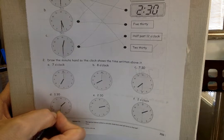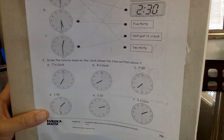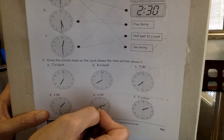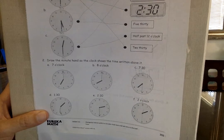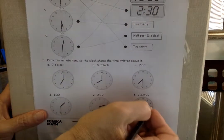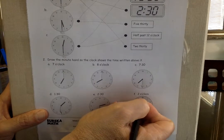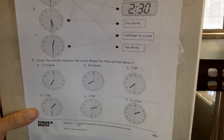Again, the 6 represents 30 minutes. Okay, 2:30, again, the 6 represents 30 minutes. And the last one, 2 o'clock, that's easy. The 12 equals 00 or o'clock. And there you go, 2 o'clock.